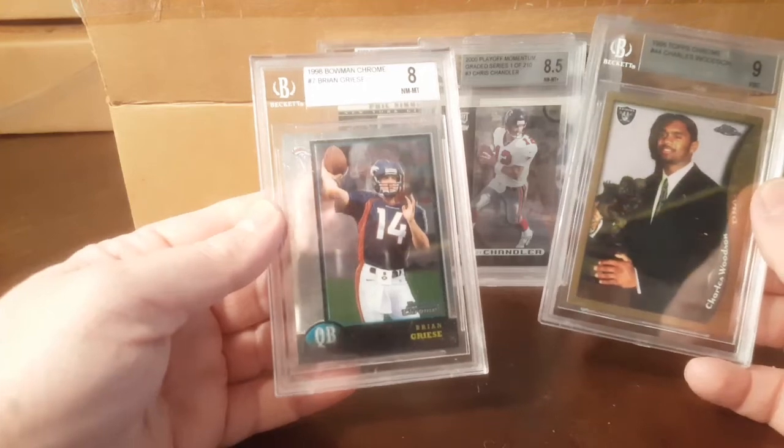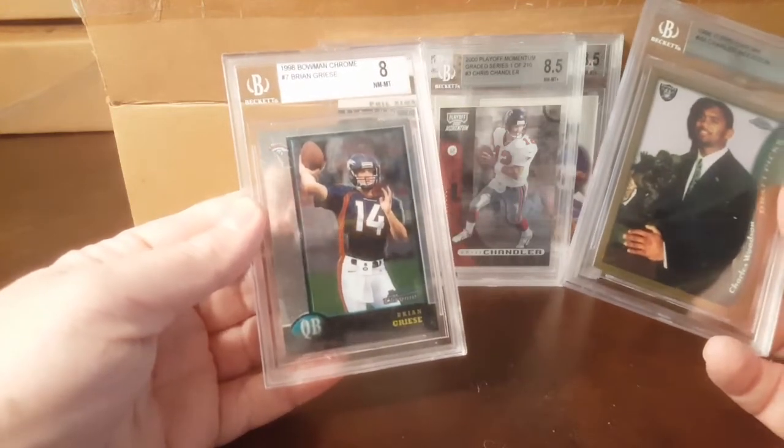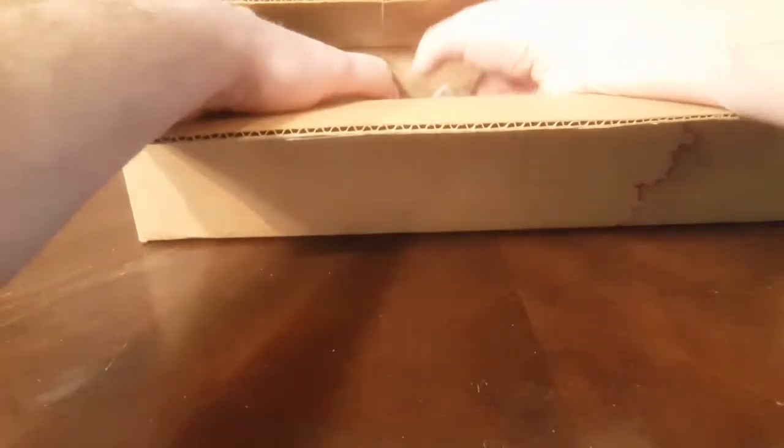And then the 98 Bowman Chrome, Brian Greasy. He had an okay career in the league. He was a pretty good one. This is also a Hall of Famer, Bob Greasy's son. But he was a kid that had potential and moved around a little bit, but he was pretty good. All right, let's see what else we got here.